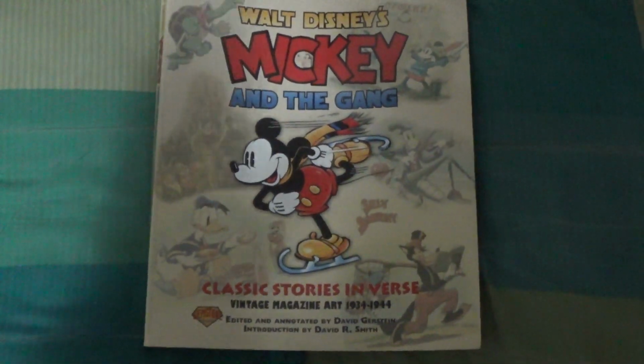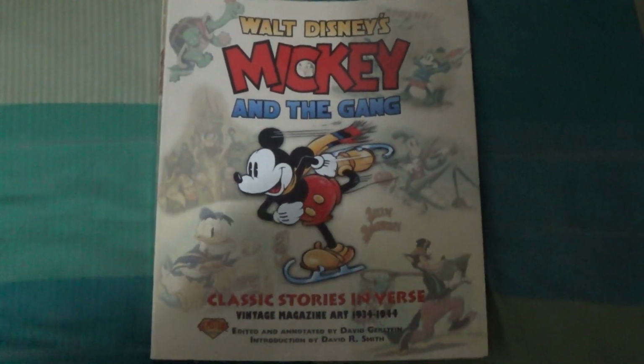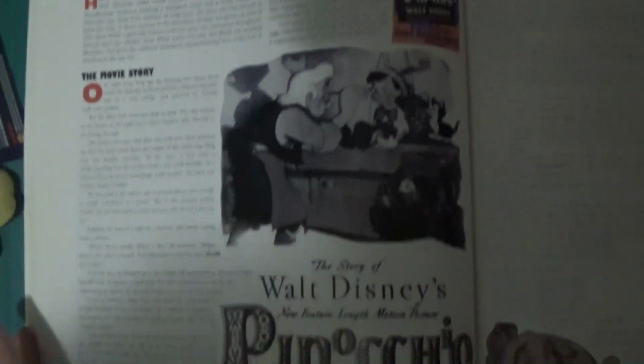There is one more thing that is Pinocchio related, because this does have something of Pinocchio in this particular book. It's called Mickey and the Gang, and I'm going to be talking about this pretty soon. And if I can find it, where is it here? Yeah, right here. This has quite a bit related to Pinocchio, and I do apologize that I did not show this. So this is just a little bit of a bonus.